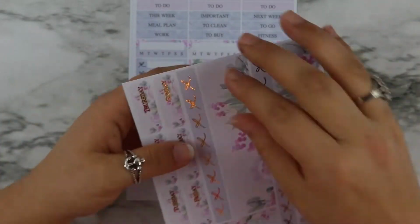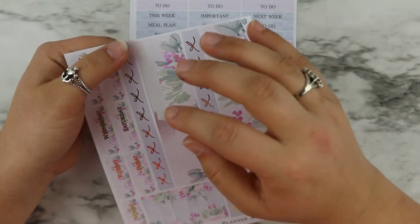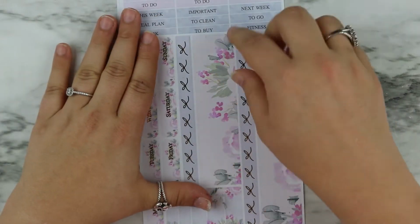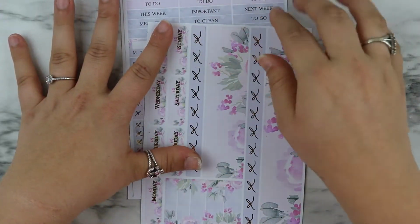Oh, and her washi is interesting. Okay, so this is cut. And then this is cut. So if you want to just use this, here you go. And if you want to use this and this, you just take this strip off, I'm assuming, because these look the same size. And add it in.